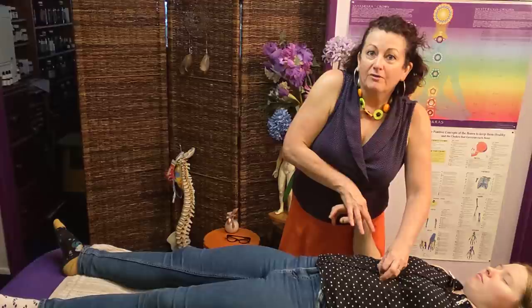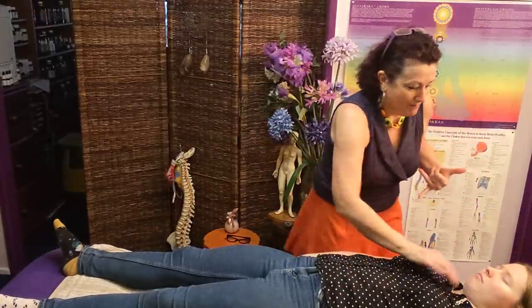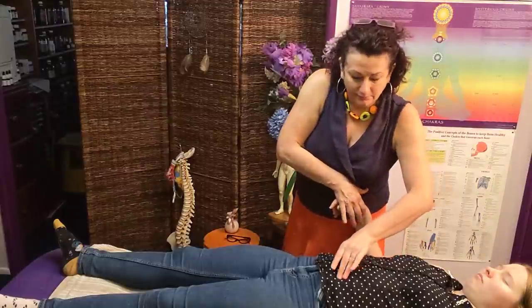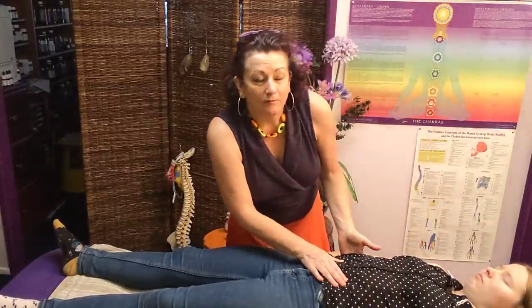Okay, and now we're going back to another reticular activating system circuit after that. Yeah, so it does feel like the nervous system, so just thinking about the Bell's palsy, it just feels like the nervous system needs support.